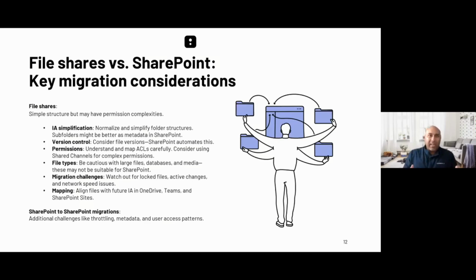A lot of times database files, very large files, media files, and source code are stored in file shares as well. But some of these should not be uploaded to SharePoint Online as a best practice, especially if they're frequently being accessed and changed consistently. Do your research on these file types and don't do that lift and shift. Figure out what repository makes the most sense for those file types.